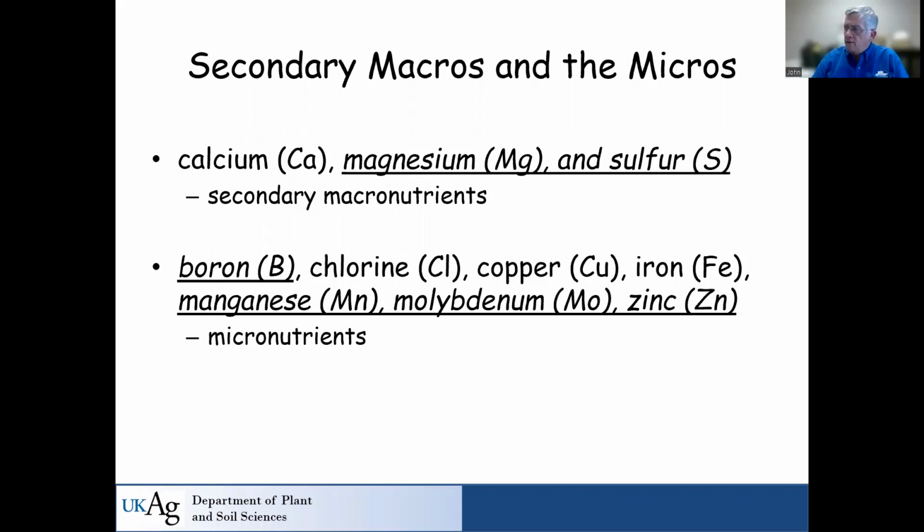The reason the macronutrients are called secondary is simply because there are many fewer deficiencies in these. They are typically of secondary importance relative to the primary macronutrients, which are nitrogen, phosphorus, and potassium.